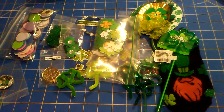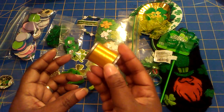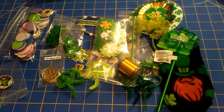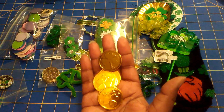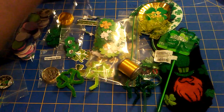Let's see what else we have in here. Have some metallic gold, some thread. Thank you. I have some different little gold coins throughout the box. I have some money. Look at these little pieces in here. I have several of these tossed throughout the box. They may have fell out of this baggie, actually. But I have these little pieces.